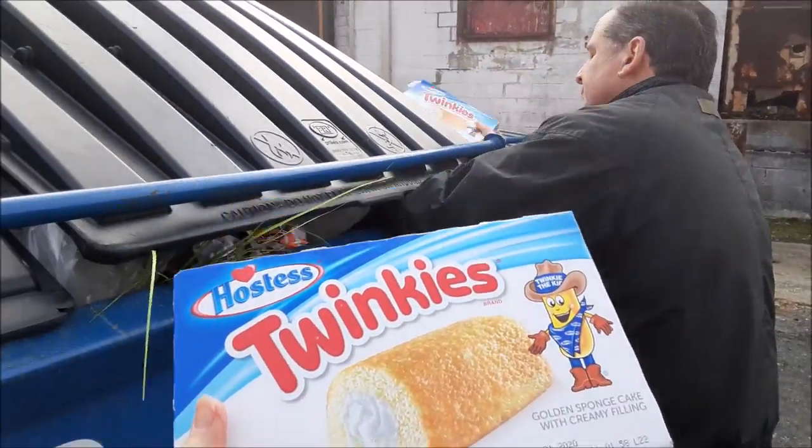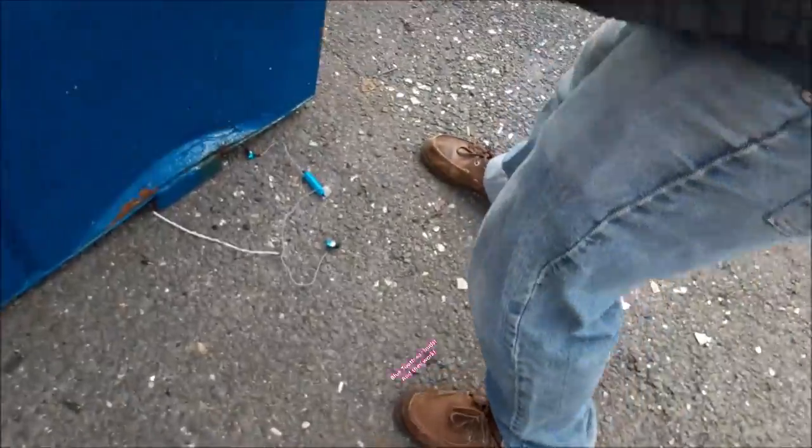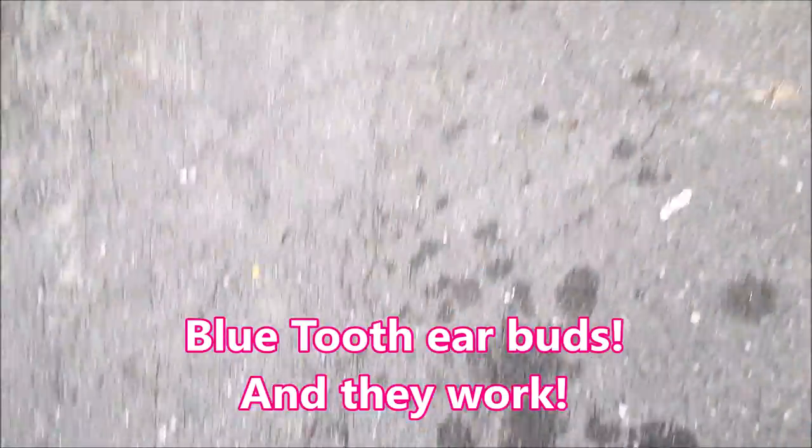Twinkies! Look, you're rewarded with more Twinkies. Or Trinkies, as look I think I just called them. Earbuds? I got some earbuds on the ground. They're Bluetooth earbuds.